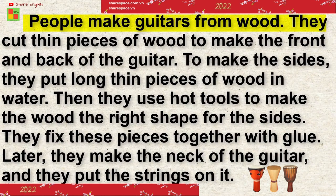People make guitars from wood. They cut thin pieces of wood to make the front and back of the guitar. To make the sides, they put long, thin pieces of wood in water. Then they use hot tools to make the wood the right shape for the sides. They fix these pieces together with glue. Later, they make the neck of the guitar and they put the strings on it.